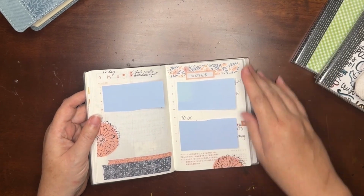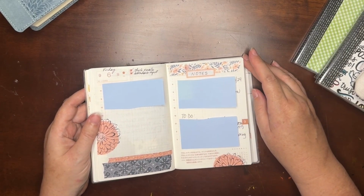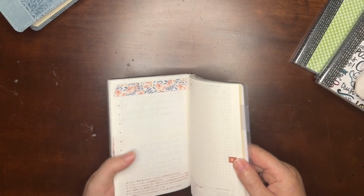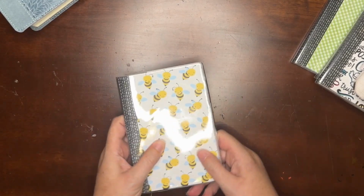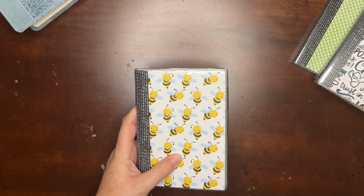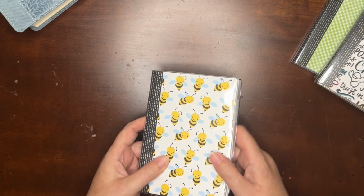I don't think I need an A5 size for work, so I probably won't show you this again because it's got proprietary information and things in there that I don't want to show on the internet, but that's just so you know how I'm using this one.